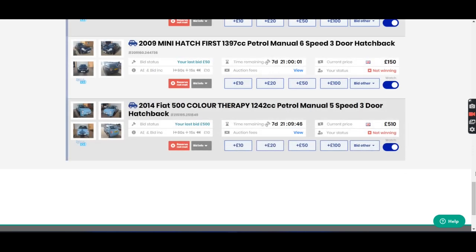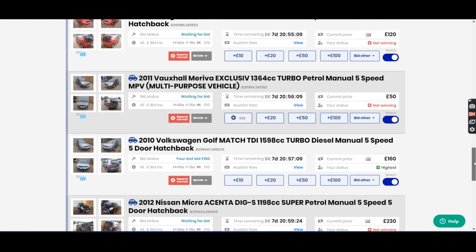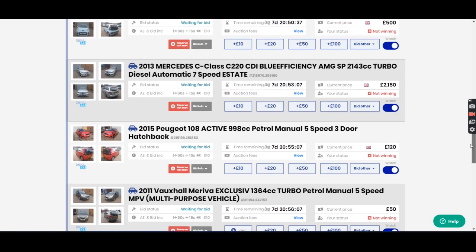But will it reach reserve? We'll keep an eye on that. Because there's 7 days left on that, next Wednesday, I might do a live bid on that, if you guys are interested. I might try and win that, because I think it's going to be worth the money if you can get it at a decent price.